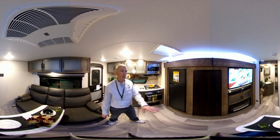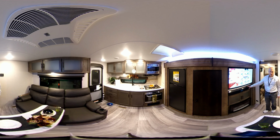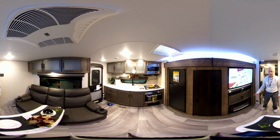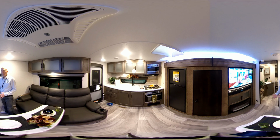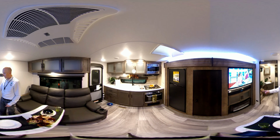Now in the living room here, you're going to have your TV standard, soundbar standard, and this is Bluetooth compatible, so you can listen to your own music, turn it up and down, change the channel with your cell phone. Also does have the fireplace in it as well, and you're going to love that because it'll take the chill out of the air on those cool mornings. Now this does have a fully heated and enclosed underbelly with the heat blowing directly into that, so it will warm the floor up. But on those cool mornings, that little electric fireplace, boy, it sure comes in handy.